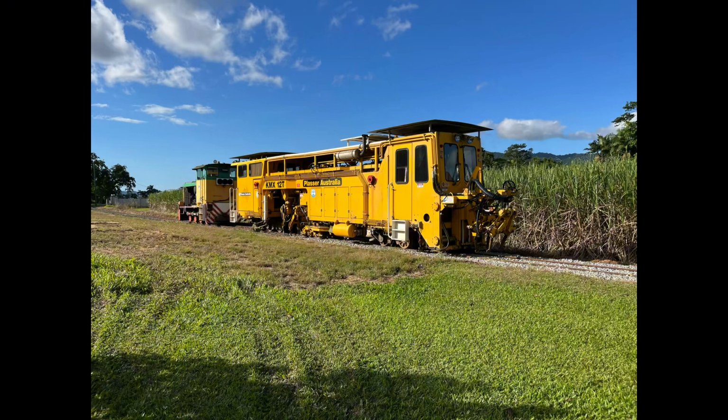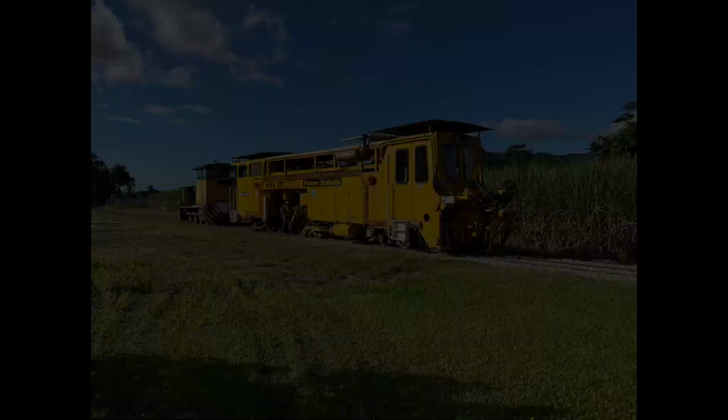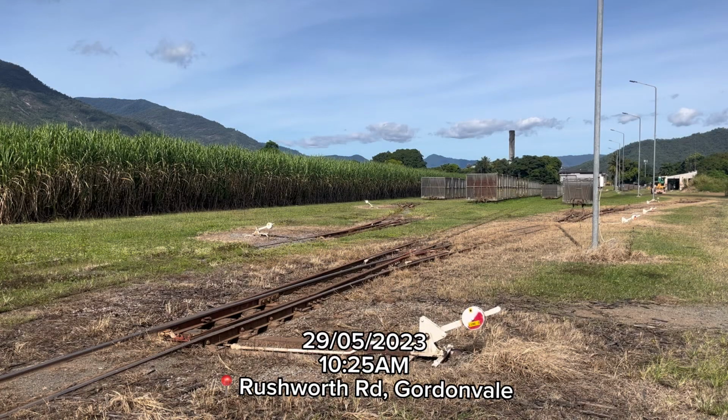This type is also rarely seen on Mulgrave Central Mill's network. I never saw it once for the entirety of the 2022 cane season. It seems to be a locomotive relegated only to maintenance-related duties. The next day, on the 29th of May, we begin to see some active trains.